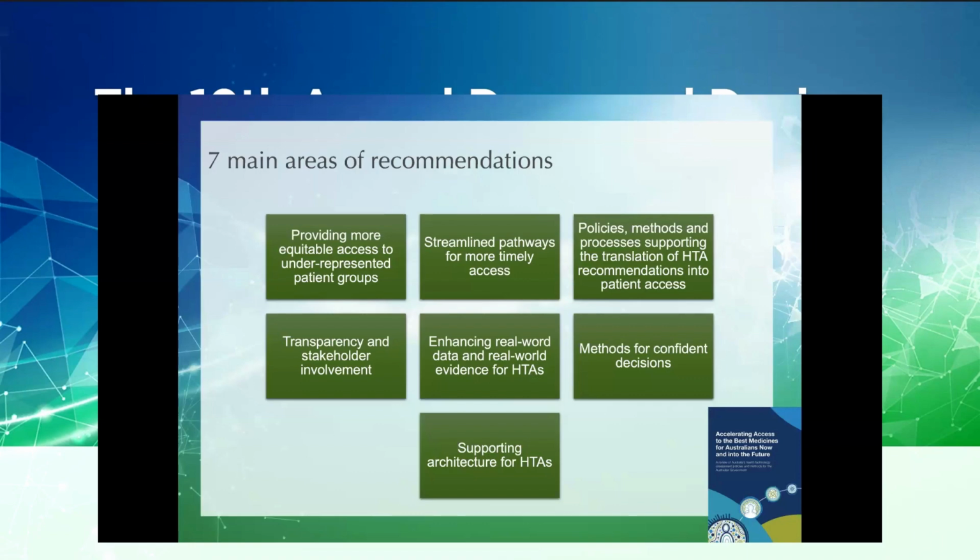There's a lot of slides, a lot of reports out there, but this is our attempt at summarising the 50 recommendations into 7 buckets. So I'll read them out, but people can read them themselves. So top left is providing equitable access to underrepresented patient groups, that includes First Nations, etc. Streamlining the pathways for timely access. To me, that's a big one.